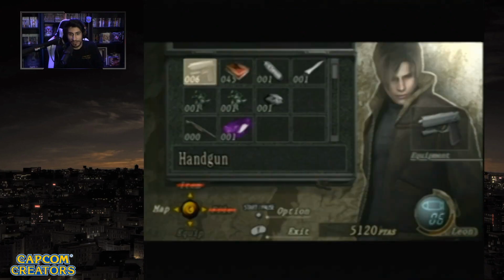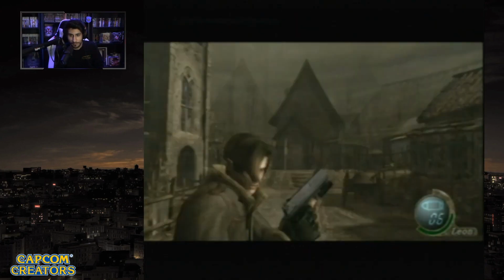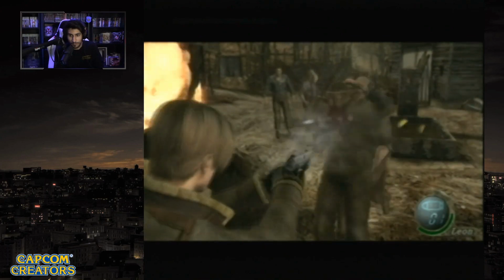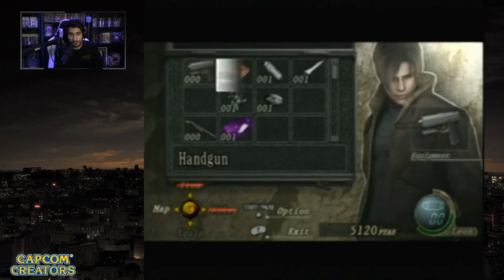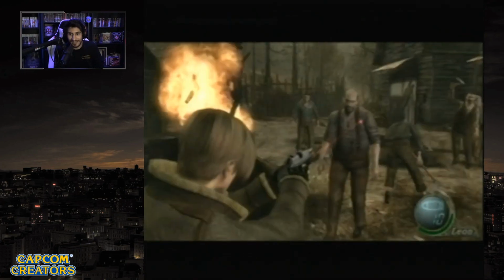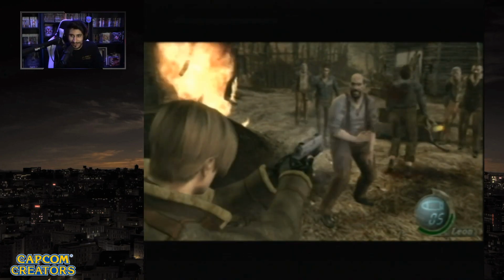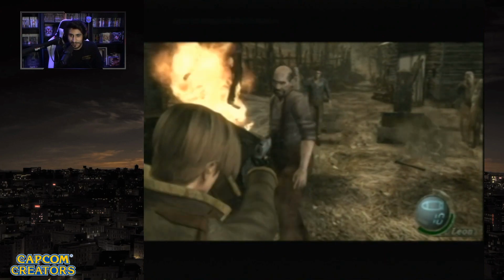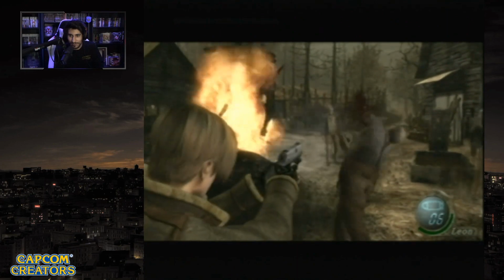And you can't use the herb as you pick them up either, which is another thing. And again, I can pause and reload, and then boom, boom. I almost feel like I'm cheating, but it's just the way this trial was. You just reload in the menu.